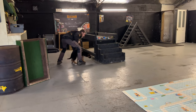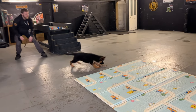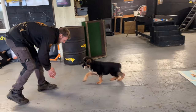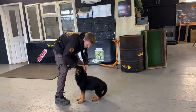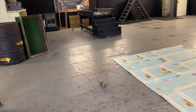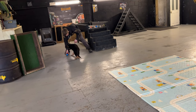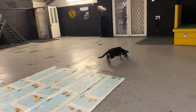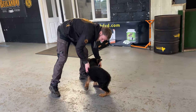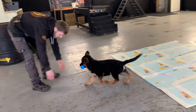Pick him up. Good. Go to the dumbbell, the more difficult one. Look at that. Let me pick it up properly. Good lad. Good lad. Bravo. Good lad. Go on, son. Move to another item. Yeah, good lad. Good lad. Bravo. Good lad. Good. Yeah. Good boy.